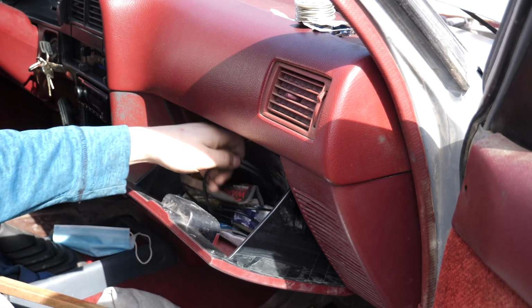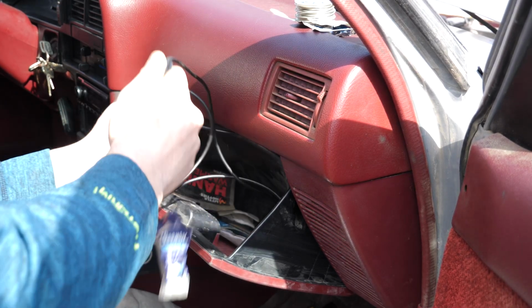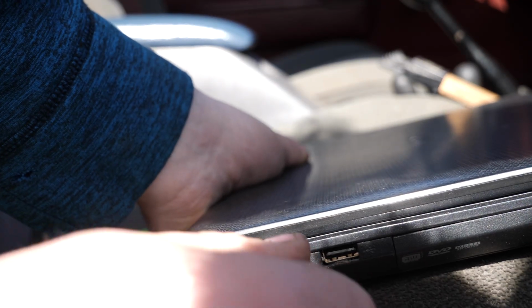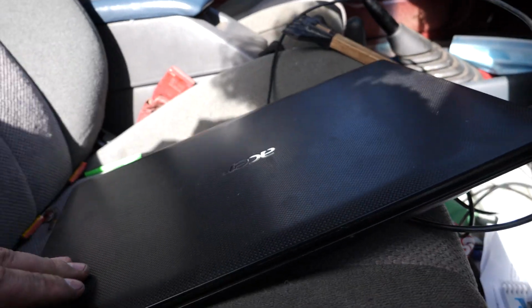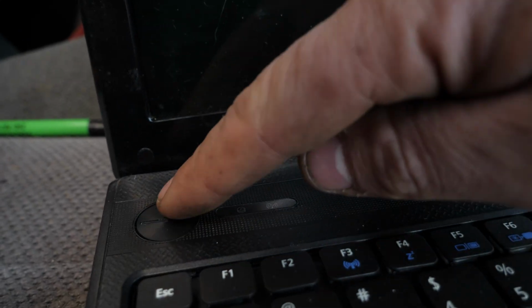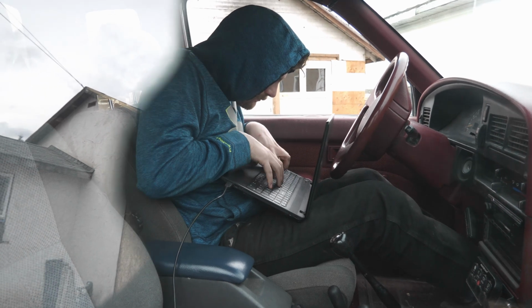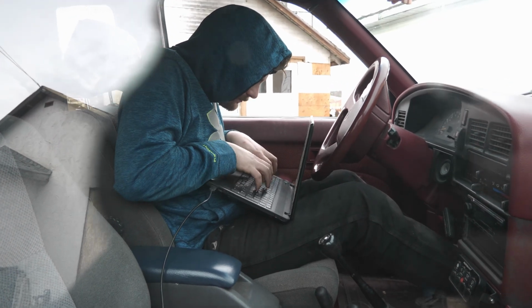And one of the main benefits to having a standalone ECU is tuning. So let's plug the laptop in, let's look at the computer, let's see if we can adjust where the idle is at certain temperatures. Not gonna lie, I actually have no idea what I'm doing.